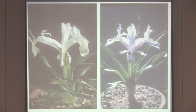Rarely you get albinos, and even more rarely, on the right, from North Africa, a pink form, and pink is a very, very unusual colour in Junos.